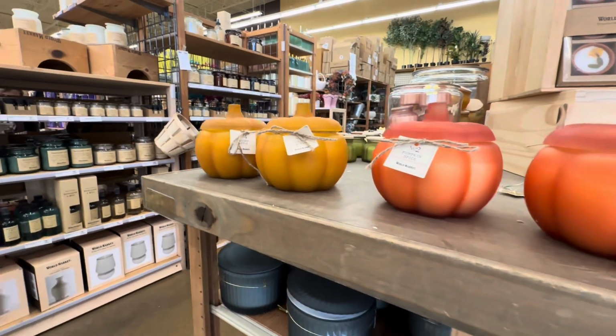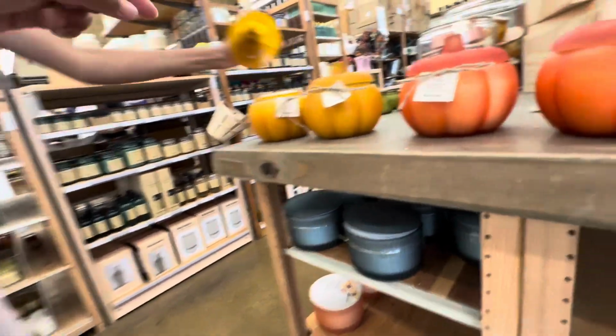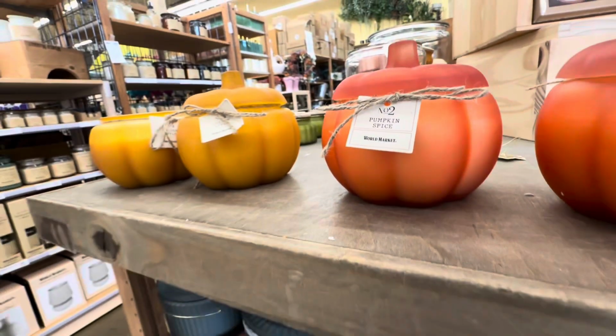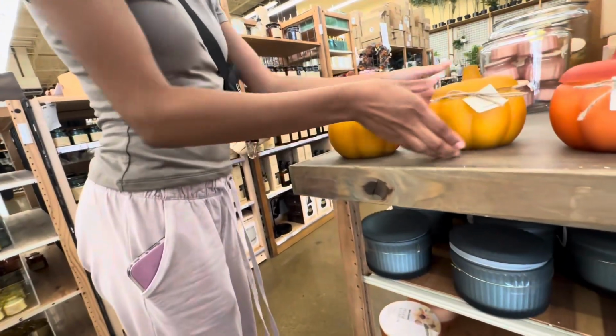So we ran into these cute pumpkin candles, and we got the yellow one, which I believe was like a pear apple type of scent. I'm not exactly sure, but it smelled divine. And I'll be talking about that in my haul a little later.